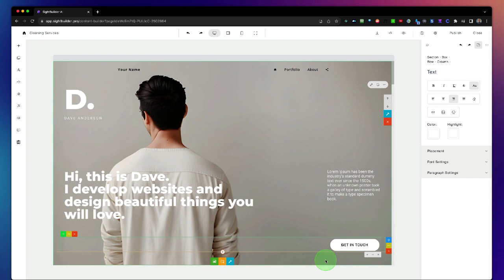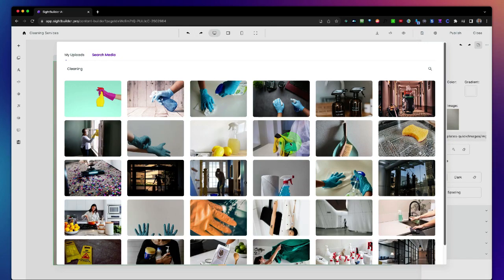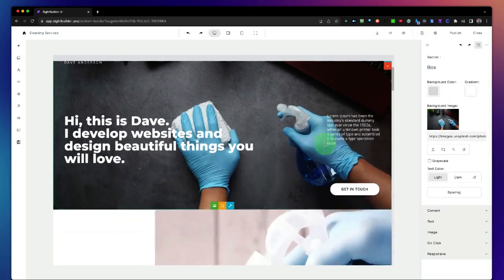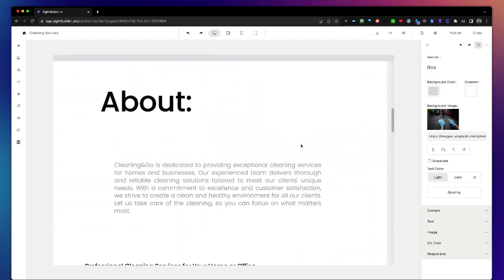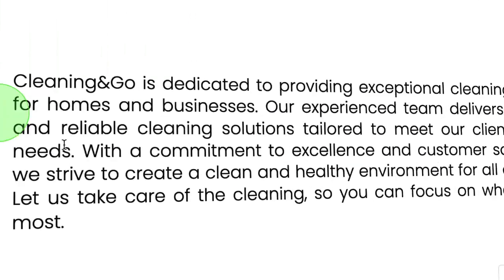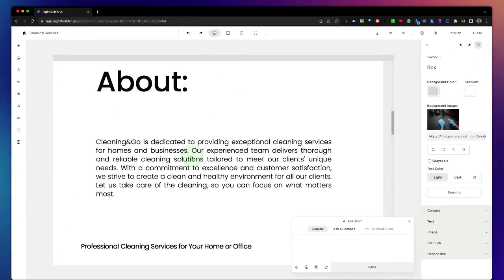We simply click on the photo again. We're going to change this. Pick one of the photos here. And look at this, now this is the header of our website. One of the other cool options is that it also comes with an AI assistant here. When we open this, we can change everything on our page by simply typing and chatting with our AI assistant.